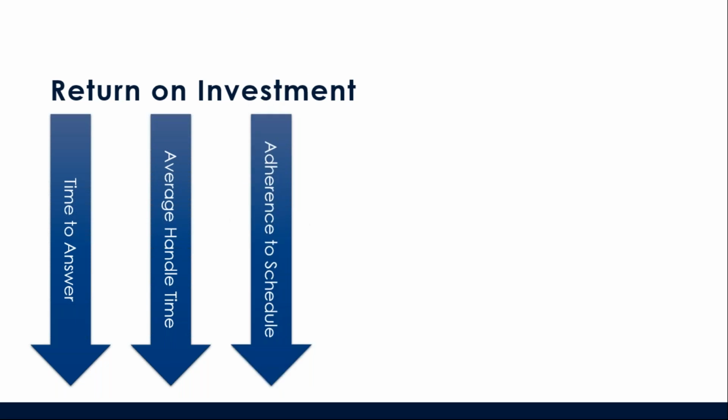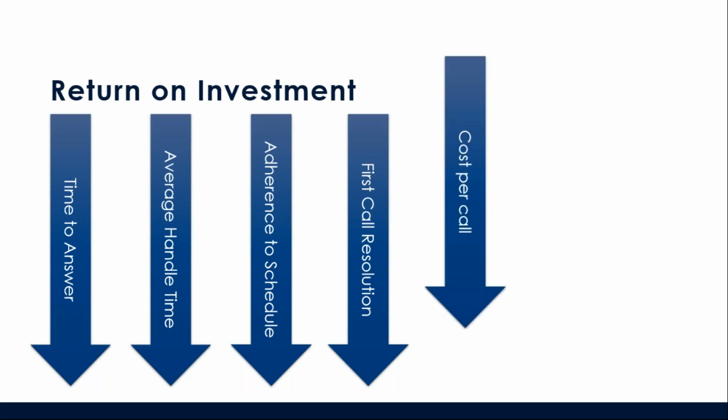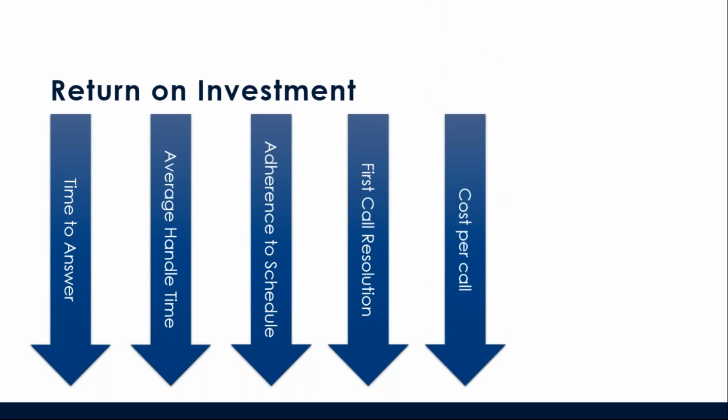Adherence to schedule as well. Well, what does it mean if I can get my agents in the right place at the right time doing the right things? Again, there is a clear cost benefit to any organization with that. First contact resolution, again, ensuring that the right agent is able to cope and handle that call if the customer has gone through that verification process, and we're able to then resolve that call on the first contact. Again, there is a clear benefit then with a reduction in repeat calls. Ultimately, cost per call goes down.